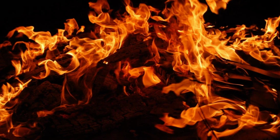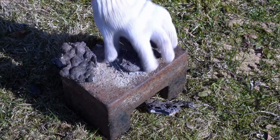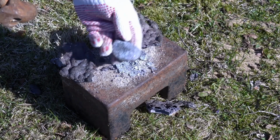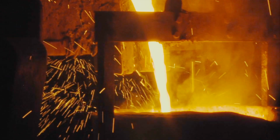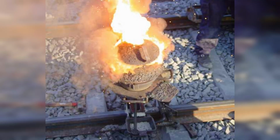The heat generated from this process is substantial, producing temperatures great enough to melt iron. This heat causes the newly formed metallic iron to become molten, creating liquid iron droplets. These droplets can reach temperatures hot enough to melt steel. The intense heat produced by the reaction is the reason why thermite can generate temperatures hot enough to melt iron and other metals.